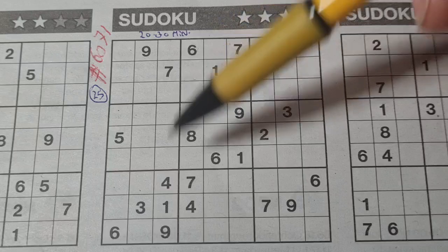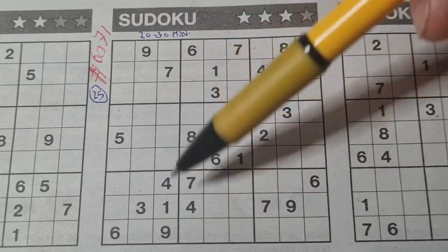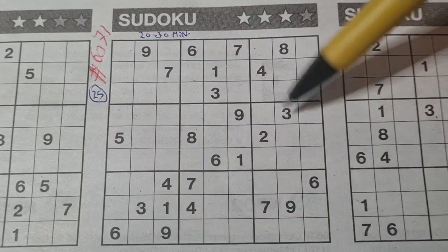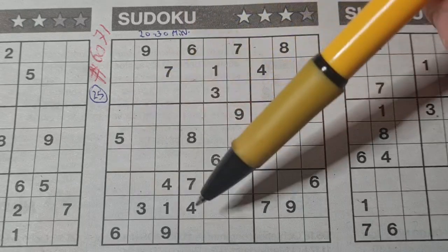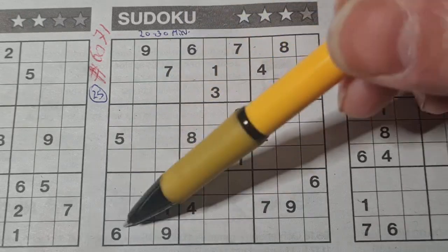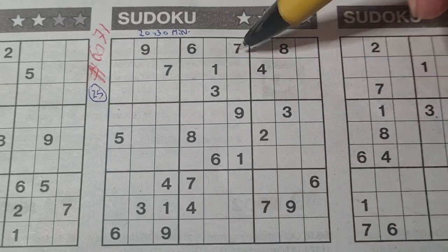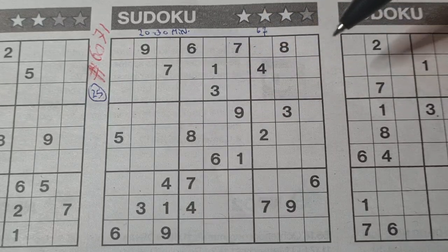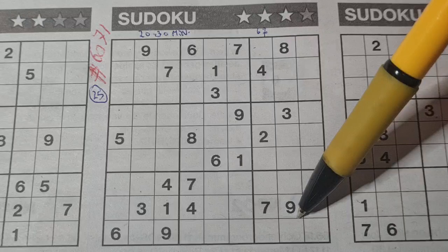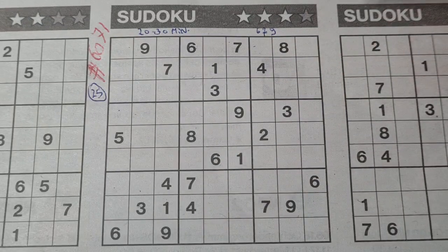Let me scan the puzzle. We have here 3 ones, 1 two, 3 threes, 3 fours, 1 five, 4 sixes. Alright. 4 sevens. Okay. 2 eights and 4 nines. So the 6s, the 7s, and the 9s are a majority. Can I start with a 9?